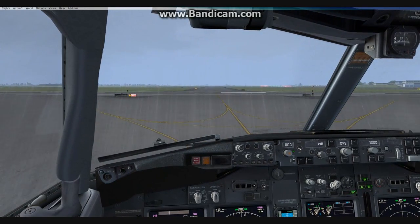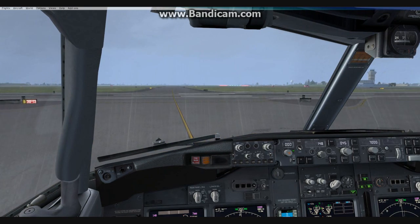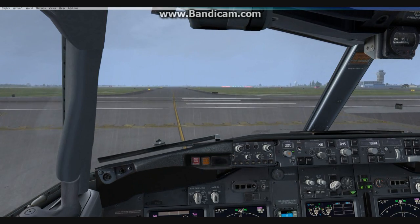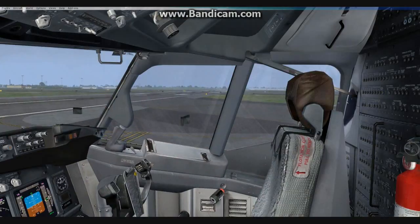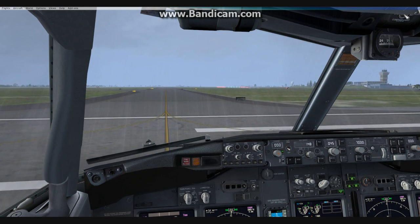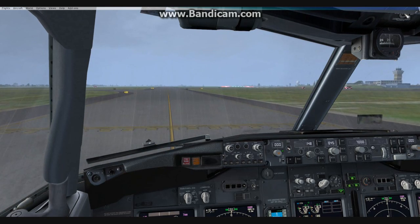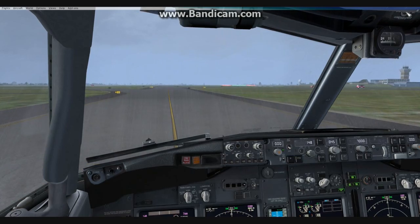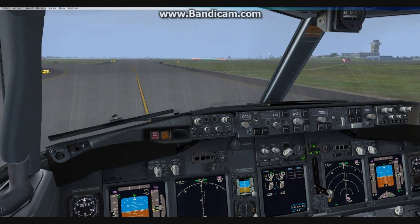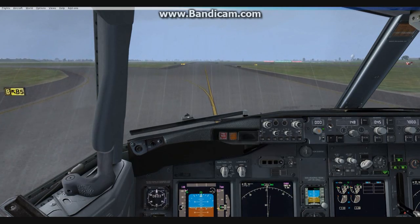Every time we enter a runway, we should have the strobes on. So I'm gonna turn them on. Select strobes on. Check. Check for traffic. Traffic. Select strobes off. Check. Okay, so now we're on our way.